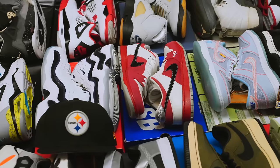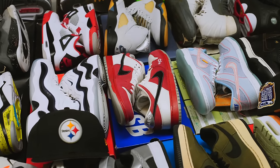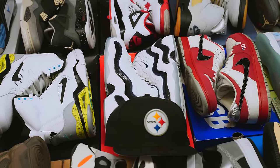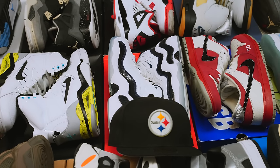Roller Derbies, that's a shoe people always pump fake on, but finally someone made a great offer and we accepted it. We got the Zoom Flight 96 going out. That's the Olympic colorway. I found a pair of those in one of my first kind of viral flea market videos, so always have good memories with that pair.